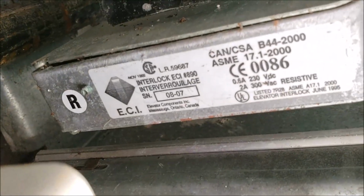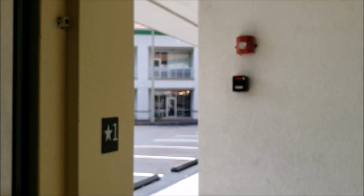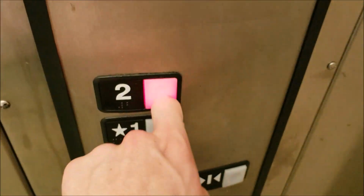Also, the date on this interlock is different. It says 807. The elevator just re-leveled on me. It says 807. So, a month earlier than the other one? Anyway, let's ride this one up to 2.